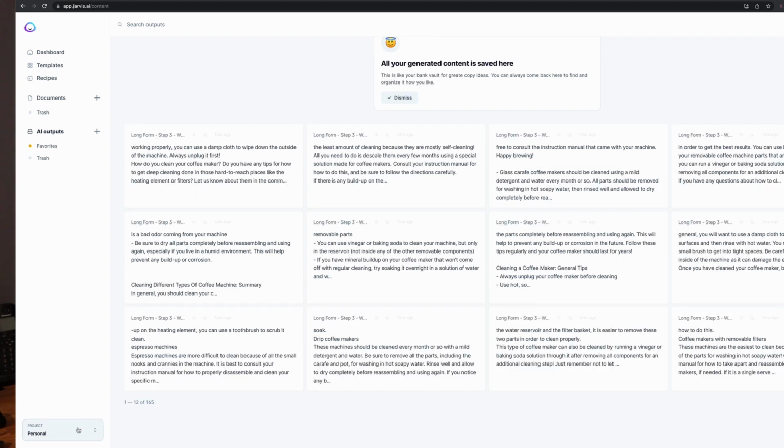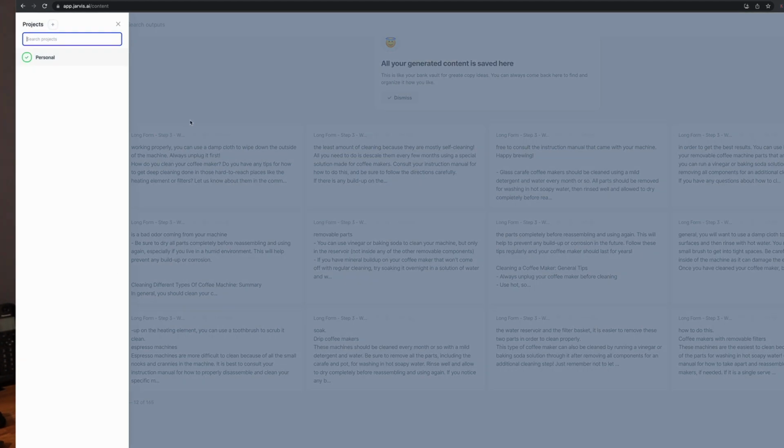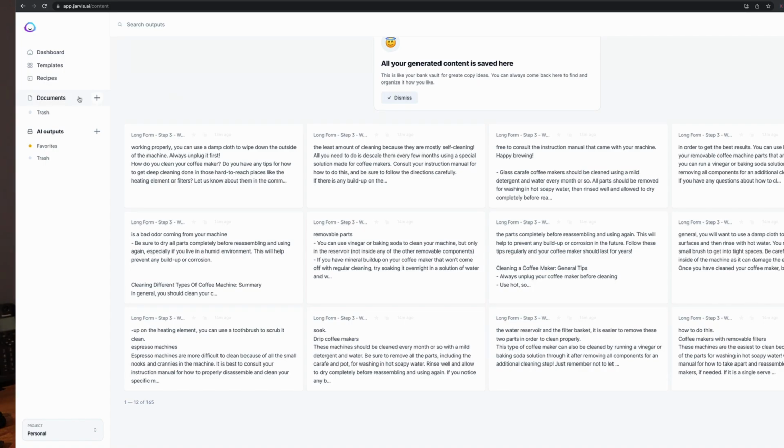You can also create projects, which is really useful if you're working with multiple clients or if you have multiple websites. So you can store your work in projects that make sense, which should just help to keep everything organized. So let's take a look at the long form content generator.